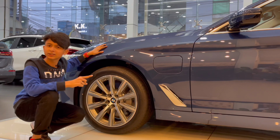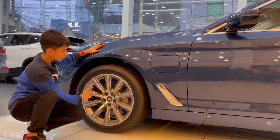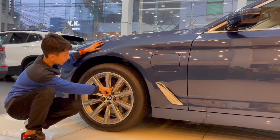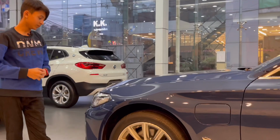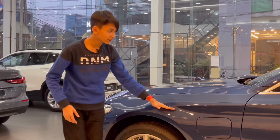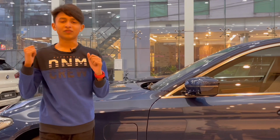These are the same, but this is a rear wheel drive car, remember that. Same 18-inch wheels with the brake calipers right there with the rotors. Then if we get up from here, there you go, that's for the side profile. I just love this line that all the way goes to the rear. Now let's see the beautiful front.